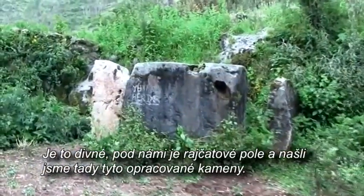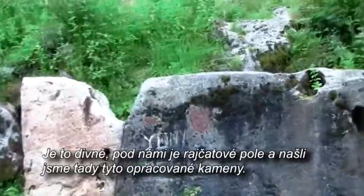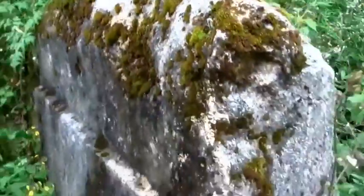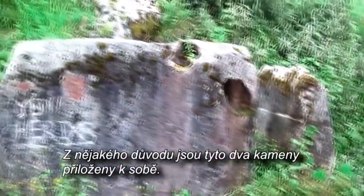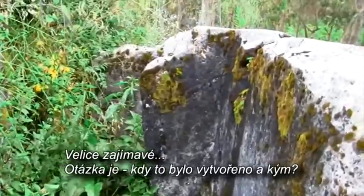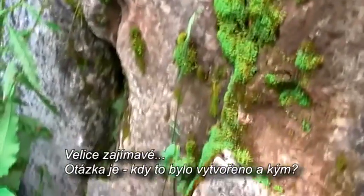And if life couldn't get stranger, it just did. In this lower section, which is a potato field, we find these cutout shapes and two quite massive stones, for some reason, put together. So let's look on the other side. Very odd and very bewildering. The question being, when was this done and by whom?